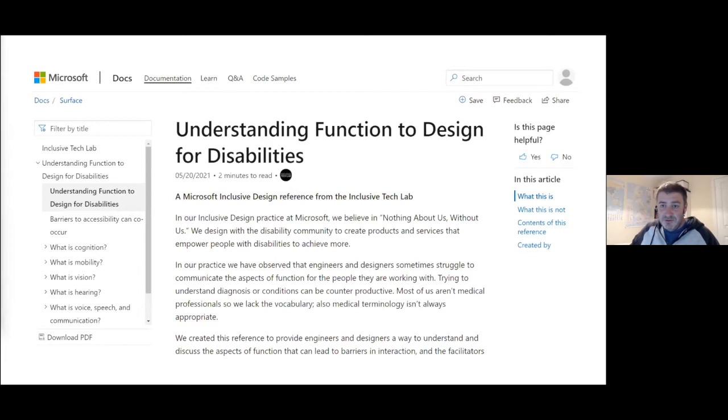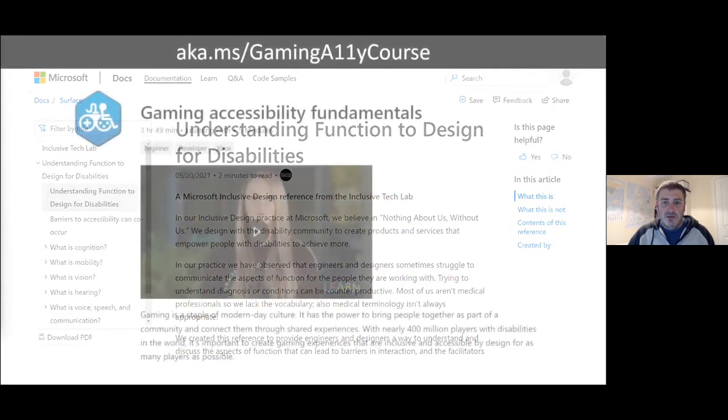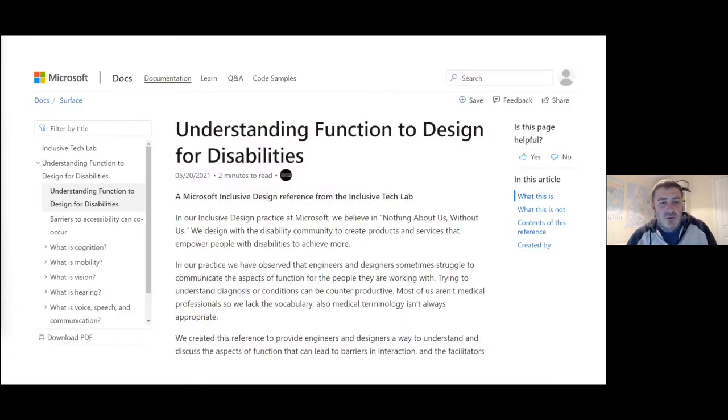And there have been multiple developer resources coming out of Xbox. This includes the Gaming and Disability Experience Guide, which is a complementary supplement to the Xbox accessibility guidelines, which basically reorganizes the guidelines by disability type. And a reference called Understanding Function to Design for Disabilities, which is what this screenshot is of. This is a fantastic document that outlines how the various types of impairment work and how they relate to the demands that technology presents.